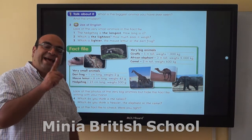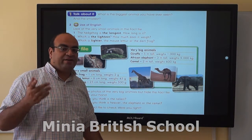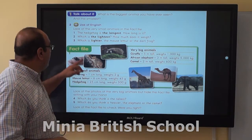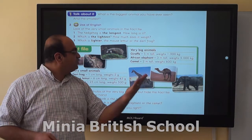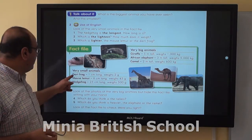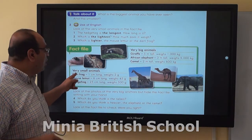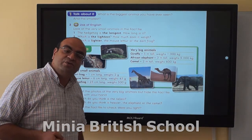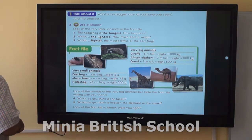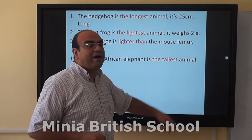Now, which is lighter? That's not a superlative form then. We have a comparative. Which is lighter, the mouse lemur or the dart frog? The mouse lemur is 45 grams. The dart frog is 2 grams. So, which is lighter? The dart frog is lighter than the mouse lemur.